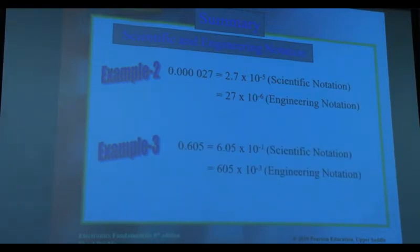Okay, this example here, 0.605. The scientific notation is 6.05 times 10 to the negative 1. And the engineering notation will be 605 times 10 to the negative 3. Again, this is one of a lot. Okay?